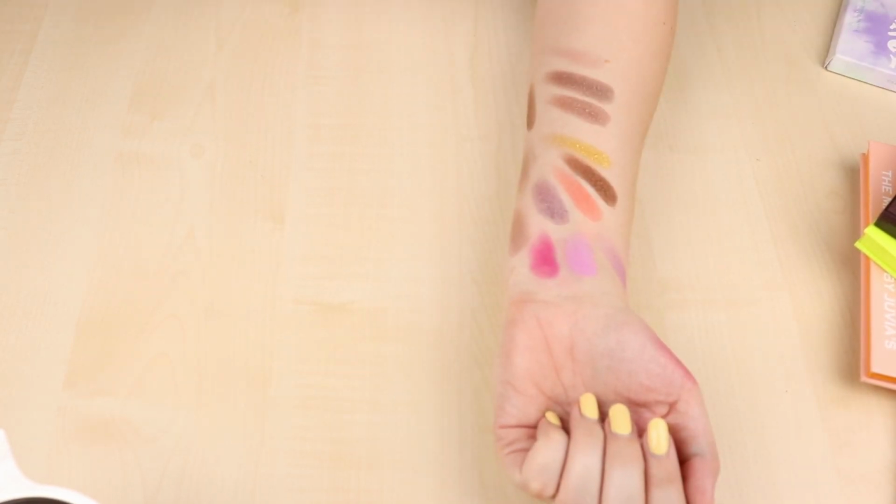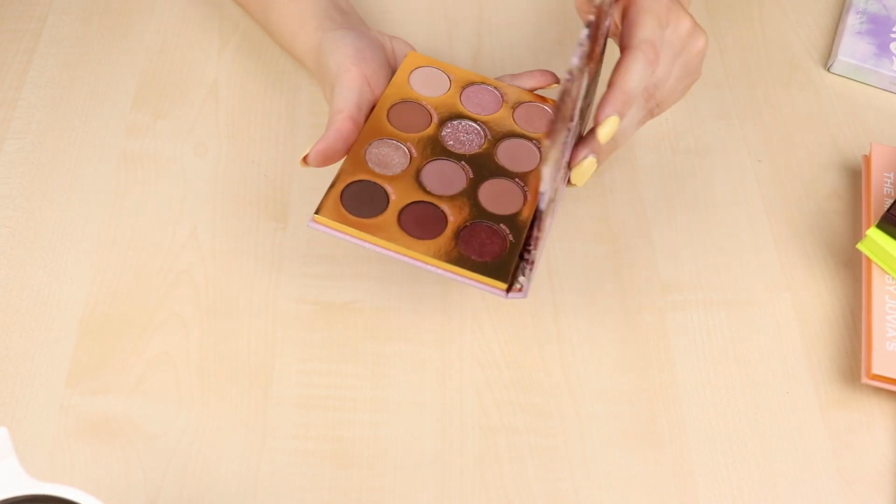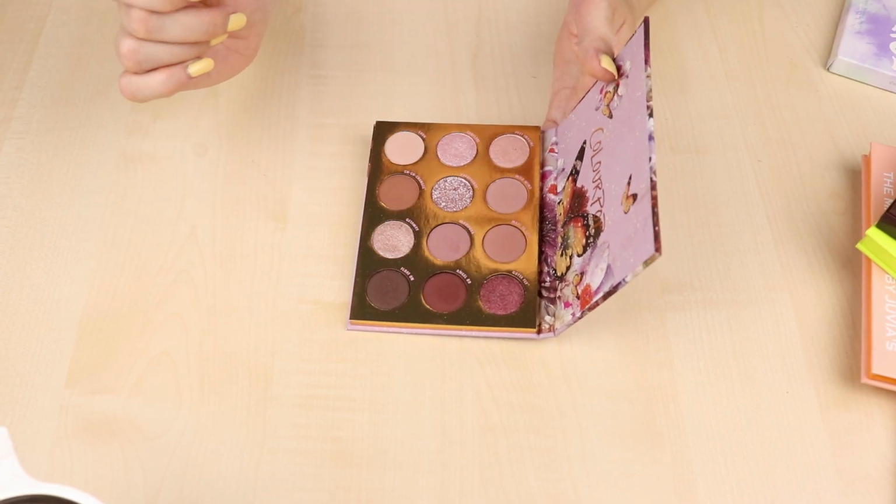Okay, maybe I should wash my arm real quickly. I'll be right back. Okay, so I washed my arm. Let's move on to the next eyeshadow palette. That is the Flutterby eyeshadow palette by Colourpop. I actually think this is pretty nice quality. It has nice shimmers in here.